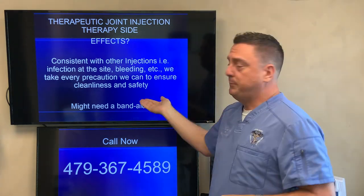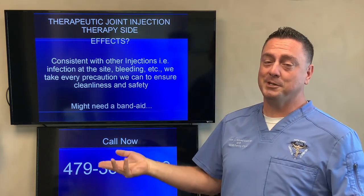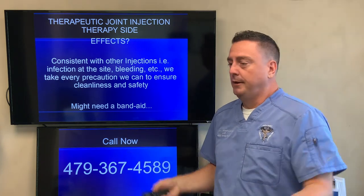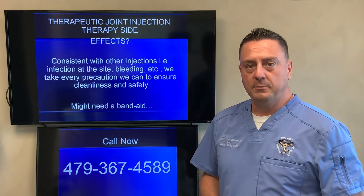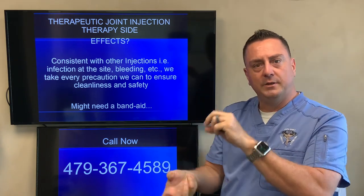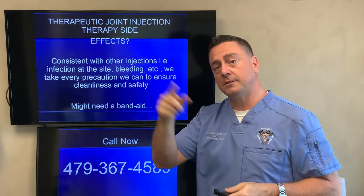So typically you need a Band-Aid. Sometimes we give you Snoopy, sometimes Looney Tunes, but that's it. And then we want you to walk around. We tell people literally, go walk around Walmart for 10 or 15 minutes. Move the joint that they inject so that the medication, or that fluid that they put in the injection, can spread out to the whole joint and have an effect on the whole area.